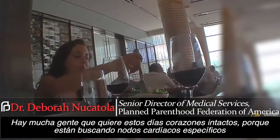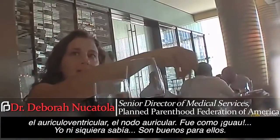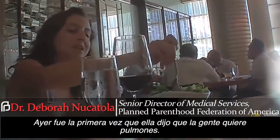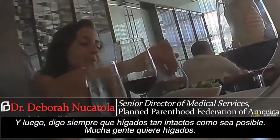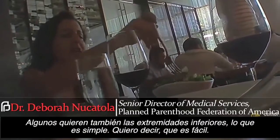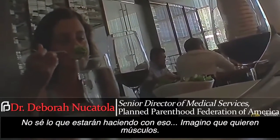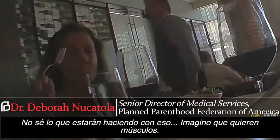A lot of people want intact parts these days because they're looking for specific nodes. AB nodes, Destiny. I was like, wow, I didn't even know. Good for them. Yesterday was the first time she said people wanted lungs. And then, like I said, always as many intact livers as possible. People just want livers. Some people want lower extremities too, which is simple. I mean, that's easy. I don't know what they're doing with it. I guess they want muscle. But yeah, a dime a dozen.